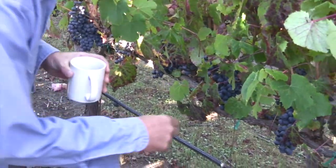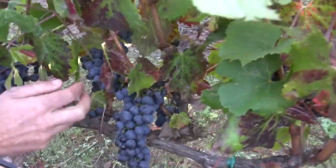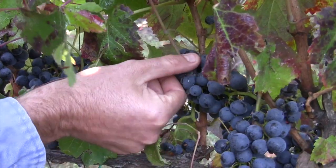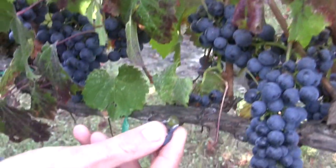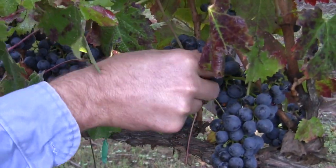See if I can find some. Look in here. That right there looks like an example of botrytis, that little spiderwebby looking stuff. And it's called slip skin too. See how the skin is just really loose on that? And probably some of the other berries. I can't get them to do it.